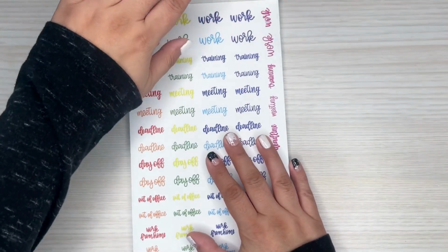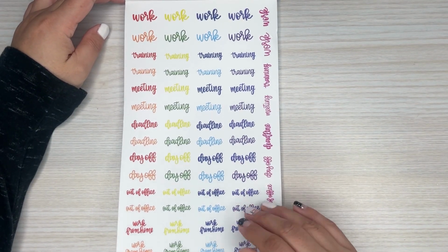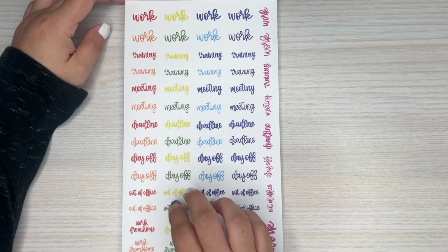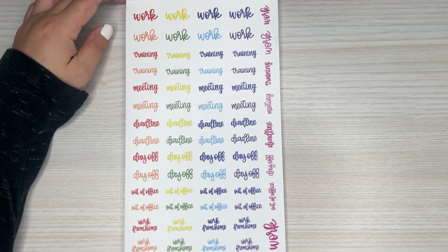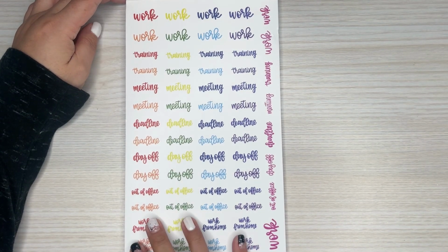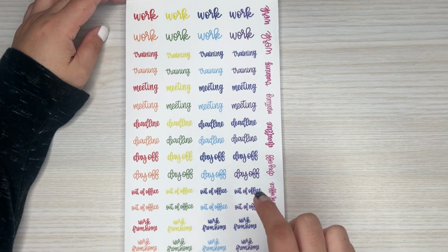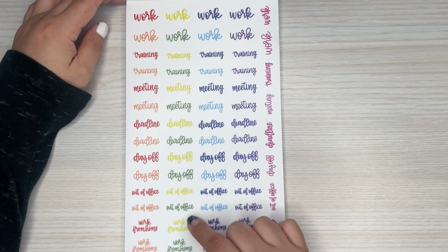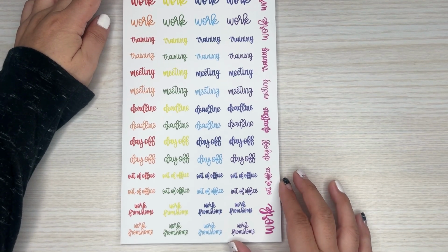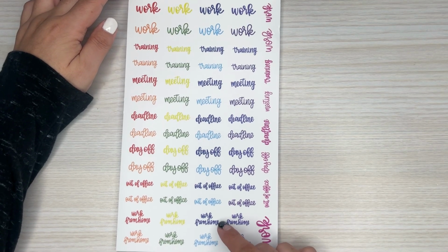But yeah, we'll see what words she wrote for this book, because I don't think I've had one of her word books. Well, maybe I did. So here's the first page. These are all work related. So you got work, training, meeting, deadline, day off, out of office, work from home. Again, in all of the rainbow colors here.